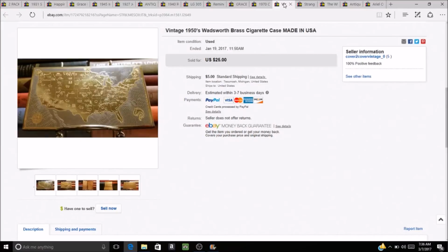The Wadsworth brass cigarette case. Yeah, this one, it took a little bit to sell. It was on there for a couple weeks. I ended up looking up the address of the person that bought it just because they were asking a bunch of questions, and it just made me curious. It turns out that they are a museum, and they're doing a 1950s house replication. So I'm assuming this is going to be sitting somewhere on a shelf or on a dresser or something. But it was pretty cool. It's going to be implemented in a museum.